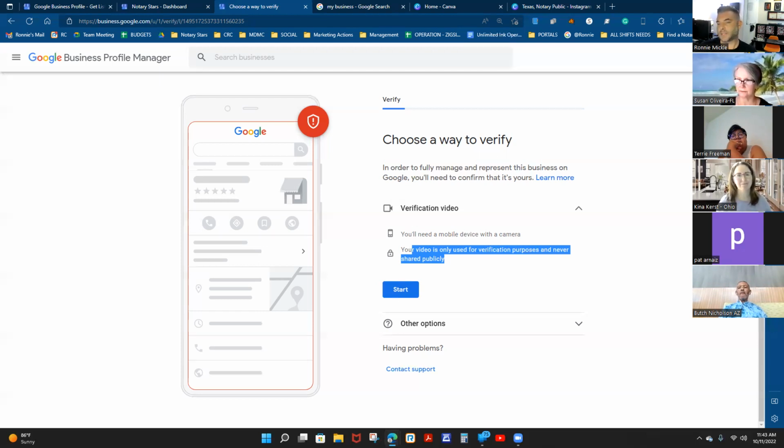Yep. That's why I said it's probably best that we don't do this on the actual video, and I'll walk you through that. But what you're going to do is you're going to log into this on your mobile device. You're just going to click start, and they're going to tell you what you need to do. And it's going to be things like film the outside of your house, and it's only between you and them. But it is to verify that you're an actual person and that you're an actual home-based business.